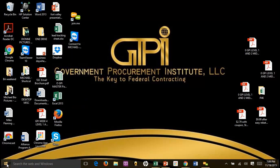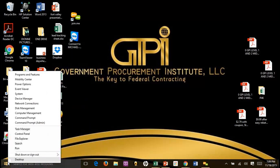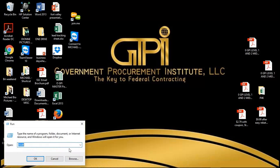So for now, I'm going to right click in the left hand corner, and then I'm going to go to Run. Right? Most people have probably never used that button, and I'm going to put in a command in the Run that can make you look like a tech guru. One little command can give you a lot of influence on being able to manage your computer and repair your computer and all these different things.